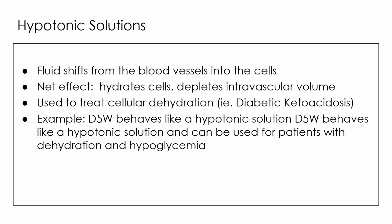A great example is D5W. It is technically isotonic, but behaves like a hypotonic solution because the body rapidly metabolizes the dextrose, leaving only free water. It also provides some calories for energy. Examples of patient scenarios include those with dehydration and hypoglycemia.